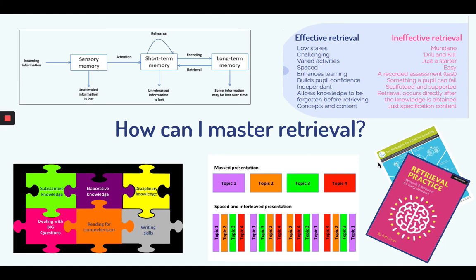And last but not least, keep up to date with research. So yes, use your knowledge within the classroom and your knowledge of the pupils, but also keep a finger on the pulse of what's going on with academic research. And obviously, as lead practitioners, we will be letting you know what we've been reading and what we've come across.